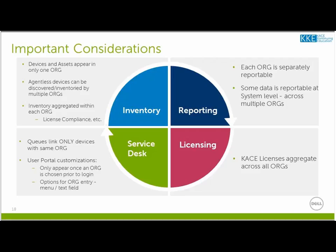Whereas if I carve up my orgs in such a way that the licenses, the way I purchase them, would only ever be used by the devices inside one single org, then that makes it easy to keep track of. But I just need to remember that limitation. Anything that is tracking across all my devices is only tracking across all my devices within the single org. Okay? Just got to keep that in mind.